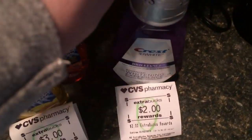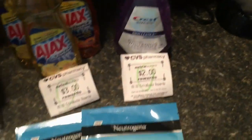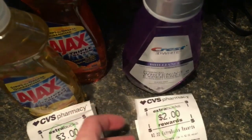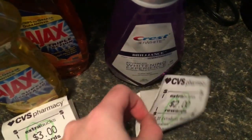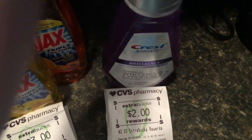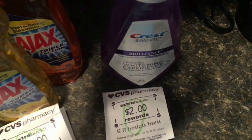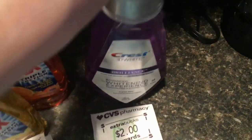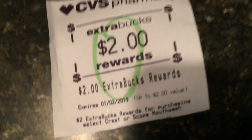All right, the Crest 3D White Mouthwash. The bigger Crests are also included. However, I know my mom personally loves the Crest 3D White. This wasn't the best deal in the world, but I did it anyway. I didn't really pay too much for this last transaction, but I lost in ECBs. It was $4.99. I had a $1 off CRT coupon and a $1 manufacturer coupon from P&G. So I paid $2.99 and got back a $2 ECB. So it made it 99 cents, which is not the worst.